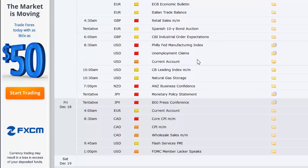European current account, Canada's got their CPI and wholesale sales, and then U.S. flash services PMI, and that is it. And by the way, Friday is triple expiration, so that will kind of slow things down. So we'll be half size Tuesday ahead of the CPI, half size Wednesday ahead of the Fed announcement. We'll see what we can do after the Fed, and then probably a boring session.